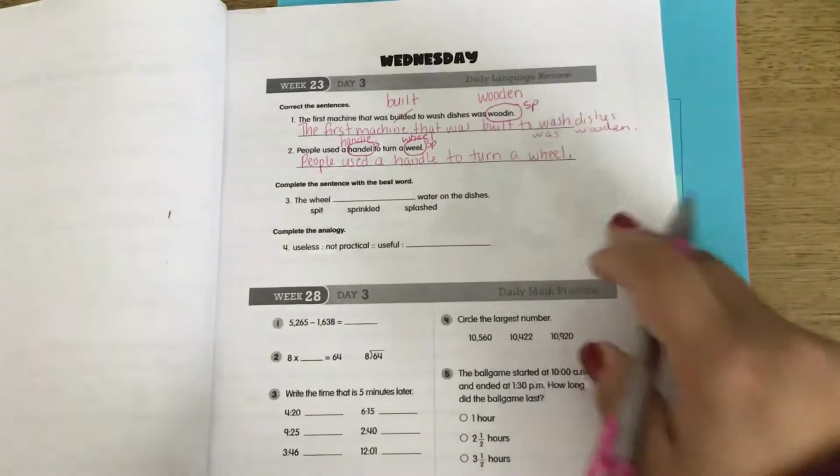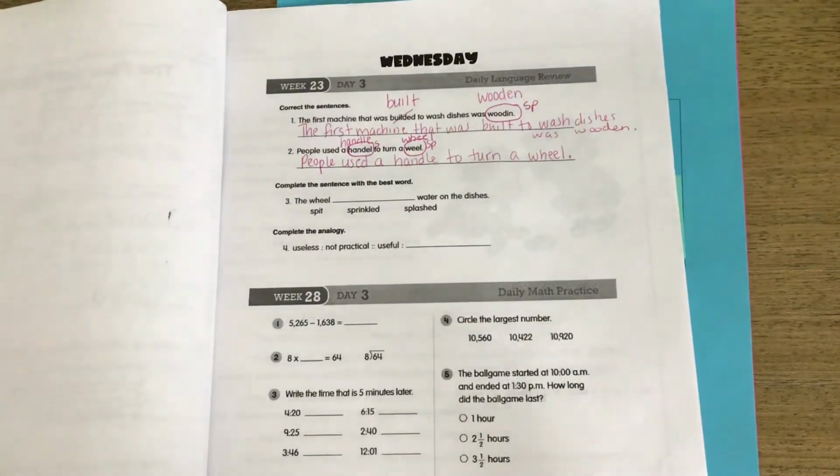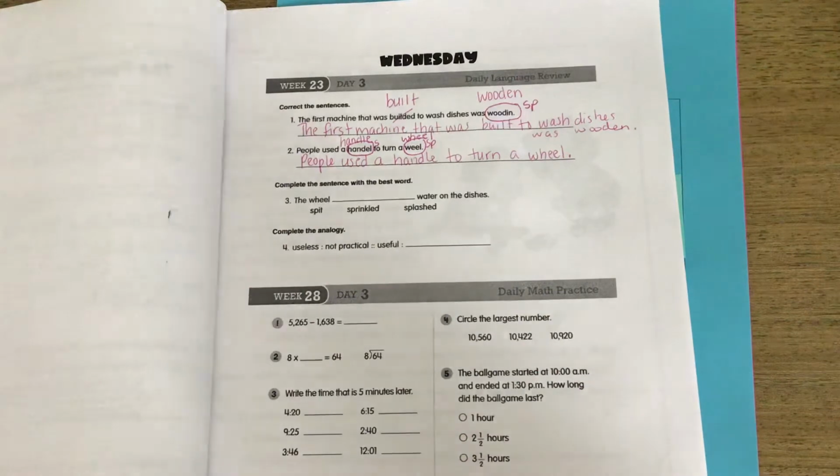If you missed one of these corrections, I want you to go back and make the correction. You can always press pause on your screen so that way you can see the sentences really well. But I'm going to move on to the next.